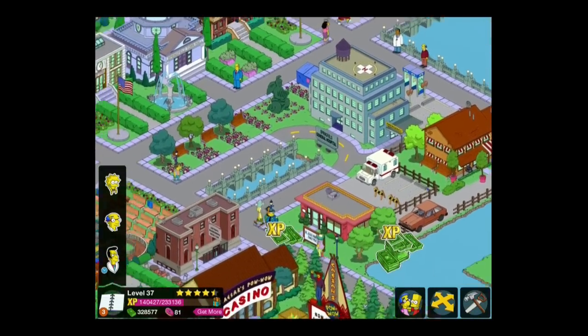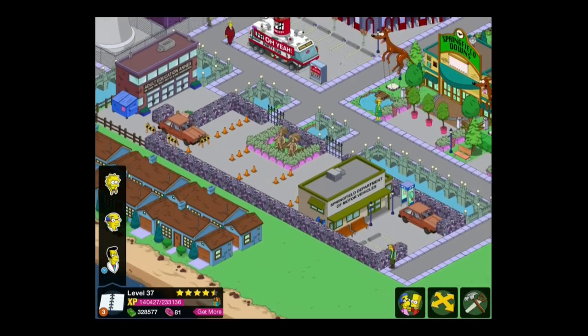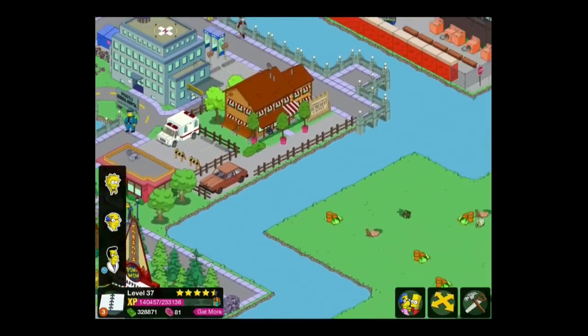Even if you were with me last night, I did a big redesign this morning because I wasn't happy with what I came up with. So this is what I did. I'm trying to get a river through my city, as you've probably seen over my last few city design videos.